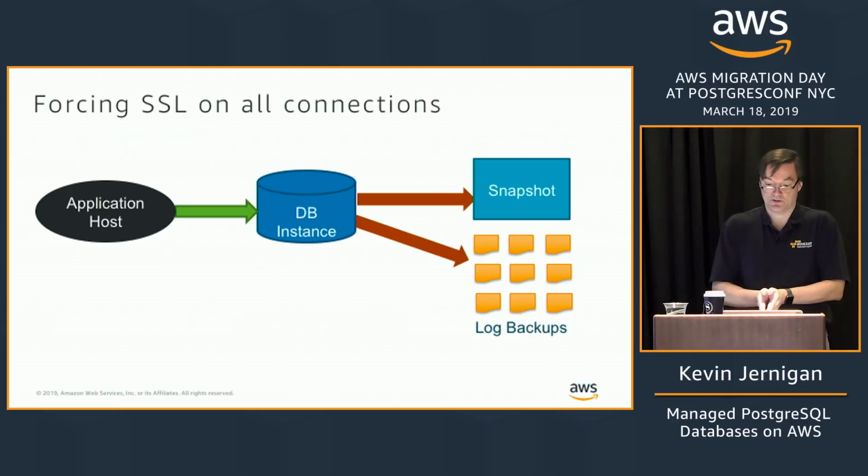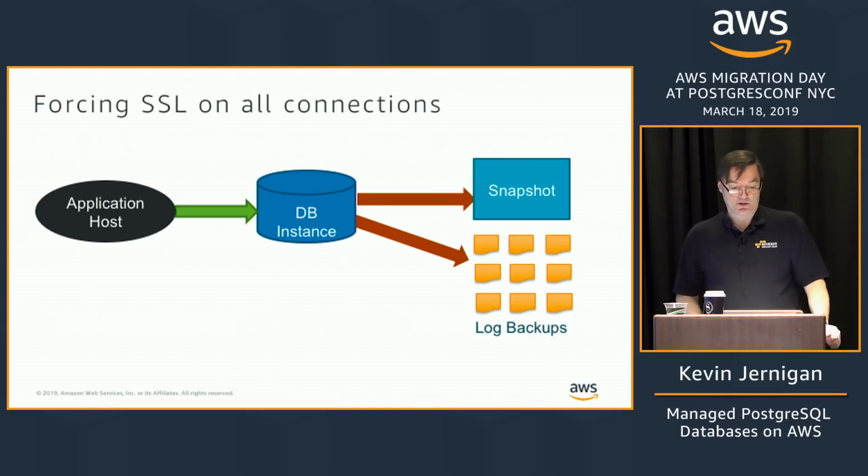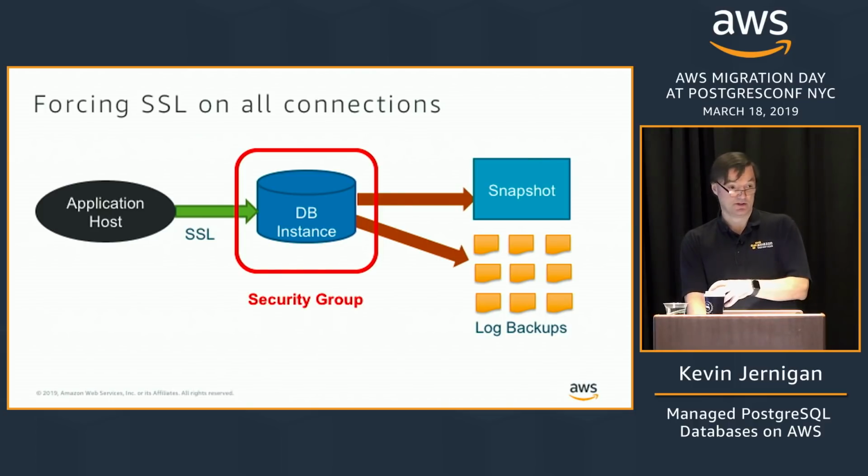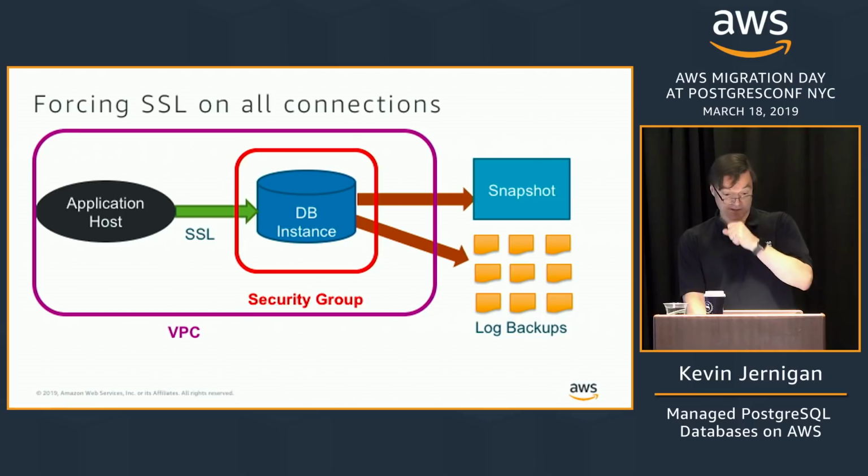Now let's go through some of these security features together. In this picture, we have a set of applications accessing a database instance. And you've got the snapshots or backups of the database, and you've got backups of the log files. Well, how do I secure all this? Well, I can start with a security group, as we discussed before, which I can use to protect access to my database instance. And I can use SSL so that the traffic from my applications to the database is encrypted. And then I can put it all inside a VPC, which is an even better way to secure the whole environment.